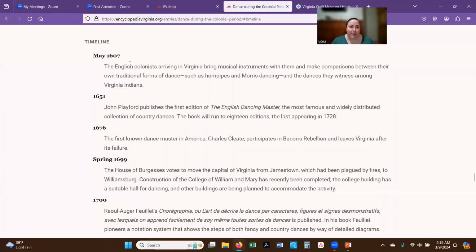Let's look at this timeline. So May 1607, the English colonists arrive in Virginia, bringing musical instruments with them. So that's one of the things that maybe we don't think about all the time, is that even the earliest settlers arriving from Europe were bringing instruments. They weren't just bringing the absolute necessities with them.